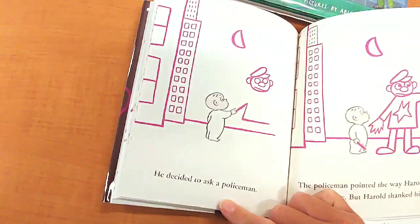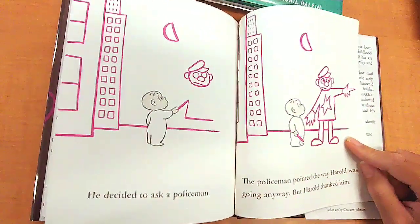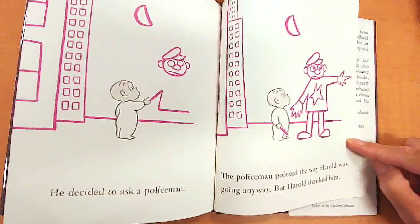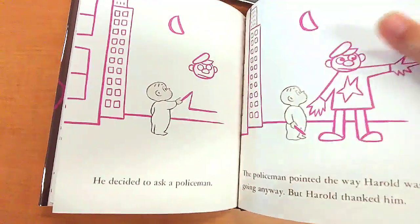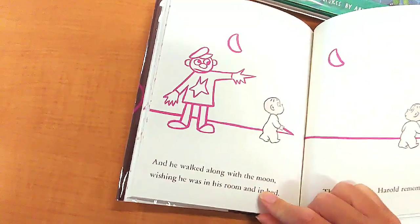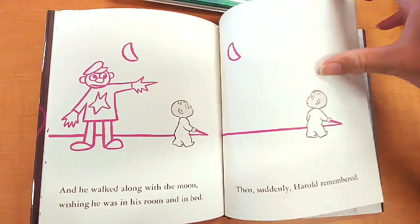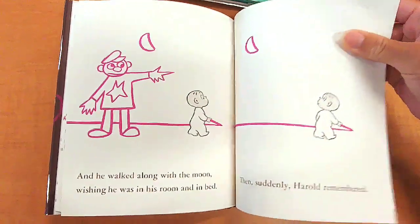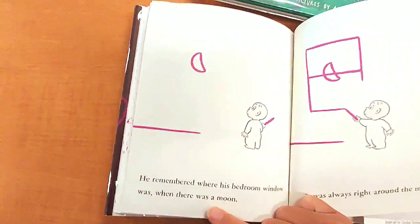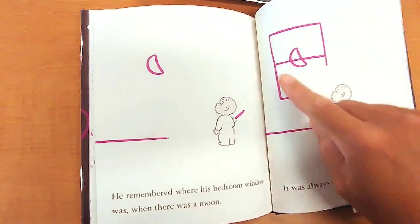He decided to ask a policeman. Oh, very smart. That's what you should always do whenever you're lost. Ask a policeman. The policeman pointed the way Harold was going anyway, but Harold thanked him. And he walked along with the moon, wishing he was in the room and in bed. Then suddenly Harold remembered. What did he remember? He remembered where his bedroom window was when there was a moon. It was always right around the moon. Oh, okay.